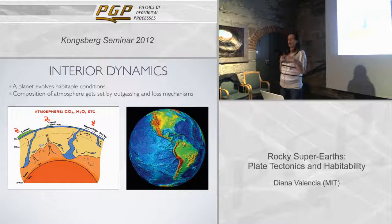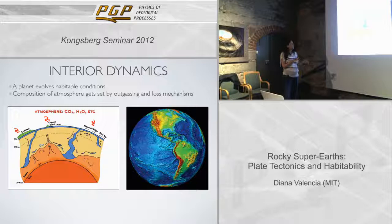For example, the atmosphere. There's a strong connection between the atmosphere of these planets and what has happened throughout the evolution of the mantle. Because planets evolve habitable conditions, and even though this is a broad statement that we all agree on, we don't exactly know what is a habitable condition. What, for example, about the magnetic field, is it really essential, or is it something that we would like to have but not necessary?